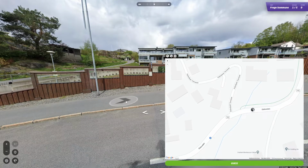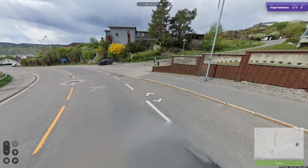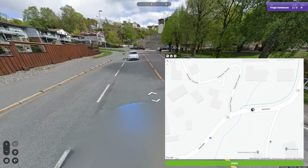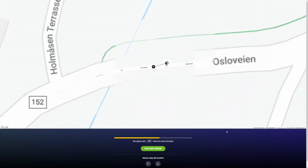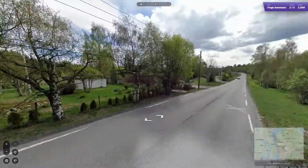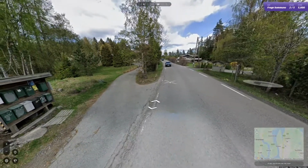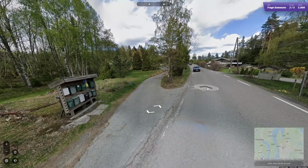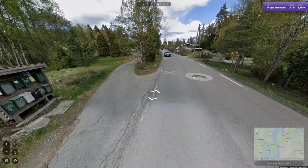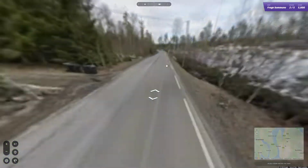Let's see, there's supposed to be a bus stop here. No, it's just... Let's see, I'm just gonna make sure. Absolutely sure. Yeah, this is good. Right. Not in Drøbak. Okay, let's see, should we go north or should we go south? Let's go north. Northeast.